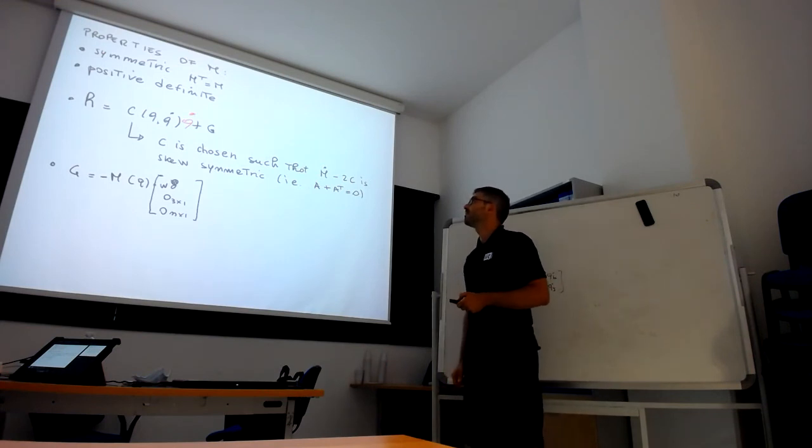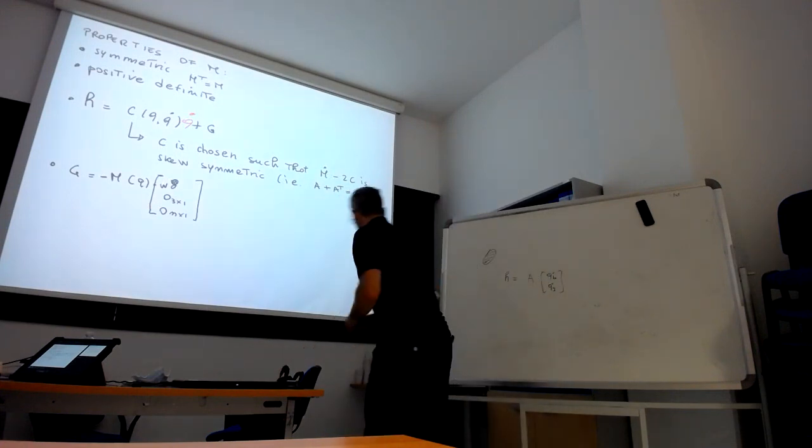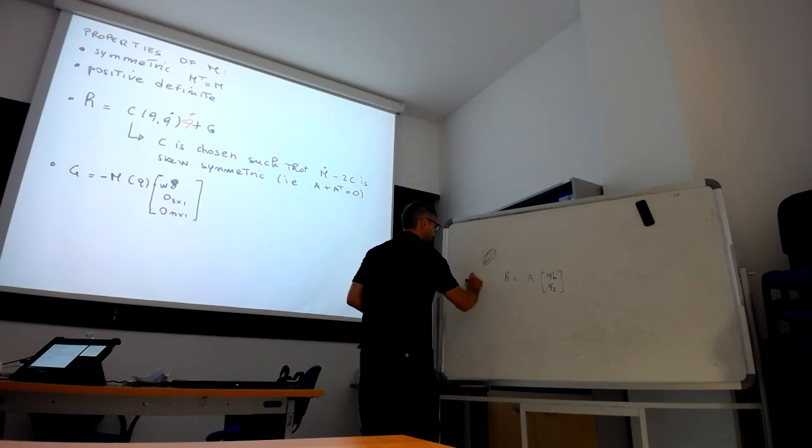Then the gravity vector is as follows. So it's the mass times the gravity. This is what we call the gravity vector itself, 0, 0, 9.8.